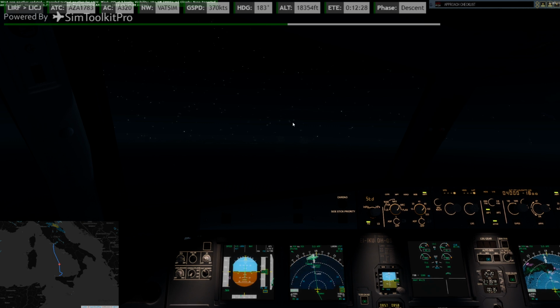Palermo traffic, Alitalia. Sorry, Palermo traffic, Alitalia 1783. We are right now 30 miles from Luton. We're inbound for landing. We're gonna be flying the Luton 4 Echo arrival for runway 25. We are leaving flight level 174 to 4,000 feet. Any traffic, please advise Alitalia 1783 Palermo.